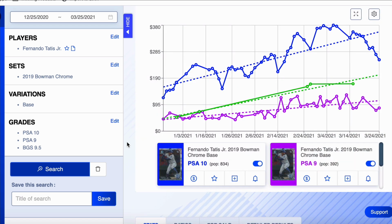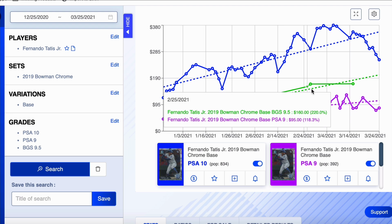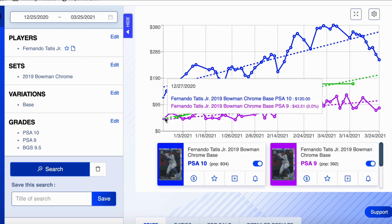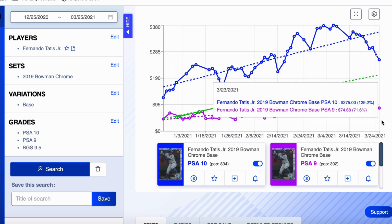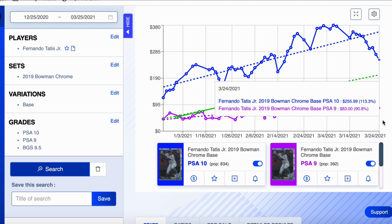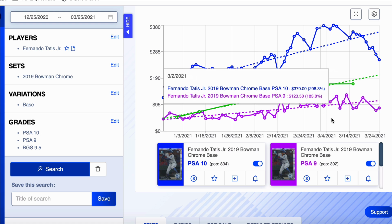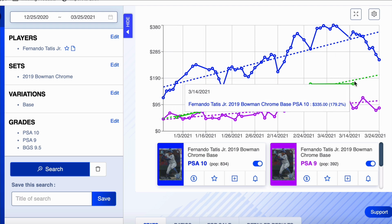They followed fairly similar paths. The BGS 9s, obviously, they don't have the pop count on here for it, but there's obviously not a whole lot of them because these little dots are sales, not a whole lot of dots. The 9, 90 days ago, was 43. Hit a high of about 125, so good return on the 9 too. Don't poo-poo 9s. And now the latest sale of that is 83. Over the last 90 days, the 10 has gone up 113%, the 9's gone up 90% as of the actual 90-day span. But if you go to the heights, the 10 went up over 200%, and the 9 went up damn near 200%. The BGS 9.5 went up 240. If you were able to snag this back here at $50, boy, that does seem like a deal, doesn't it?